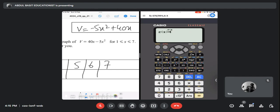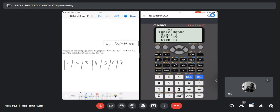So equals, I don't have another function, so I'm going to press equals again. Now the starting point is 1, and the ending point in my table is 7. I need one step because I need one complete jump from 1 to 2. I'm not interested in 1.5 or 2.5. So just leave step 1. Okay, boom. Then we have the table.